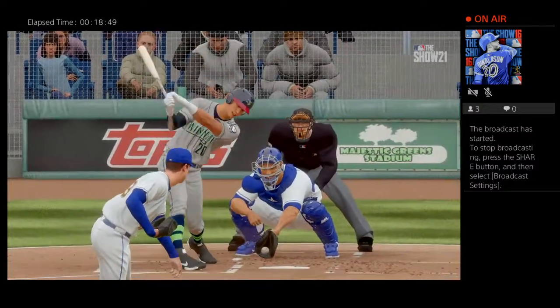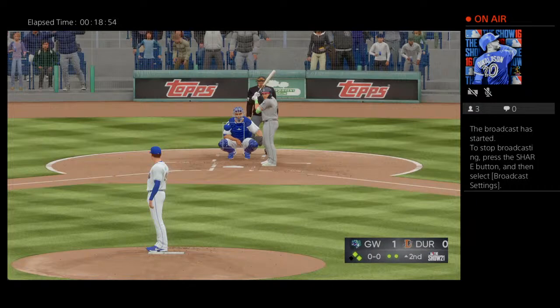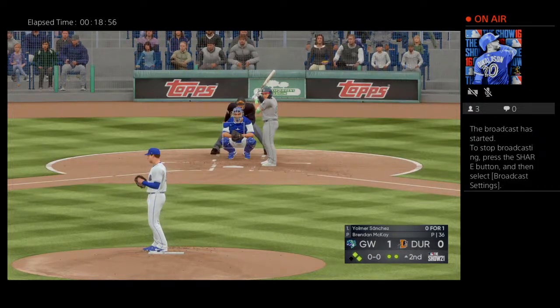Pitching 101 is changing location and upsetting the hitter's timing. You do that, and everything's going to be fine. In that strikeout, he never threw the same pitch twice in a row, and he won the battle because of it.